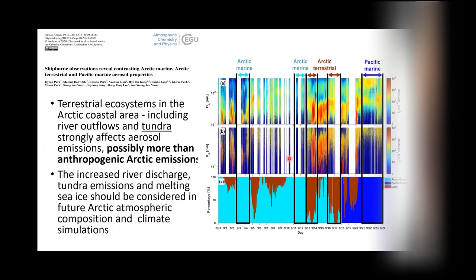And here, again, when I was saying that the marine Arctic environment could be very different from the Arctic terrestrial environment, this was pinpointed in a very recent study by Park et al. And he clearly states that the terrestrial ecosystems in the coastal area, which has tundra, strongly affect aerosol emissions, possibly more than the anthropogenic Arctic emission. And if we see here in the Arctic terrestrial part, there are very strong events. The red portions are the particle size distributions, which show that it is much stronger than the Arctic marine or even the Pacific side, the marine Pacific Ocean. And they conclude in the paper that the increased tundra emissions and melting sea ice should be considered in future Arctic atmospheric composition and climate simulations.